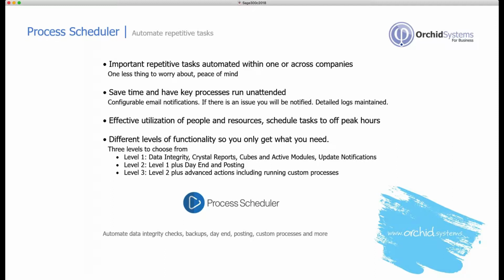There are 3 levels of functionality within Process Scheduler. Level 1 is focused on running data integrity, refreshing Crystal Reports, refreshing Info Explorer cubes, sending some update notifications relating to Sage 300 product updates, running Extender scripts. Level 2 includes all of Level 1 tasks, plus tasks around the end and posting system batches, ready to post batches in subledgers, as well as in the GL. Level 3 includes Level 1, Level 2, and more advanced actions, including running custom EXE, custom AVB, running Financial Report Runner, which we'll look at in more detail today, and running some automated tasks across companies within the GL, like opening and closing fiscal year and fiscal periods.